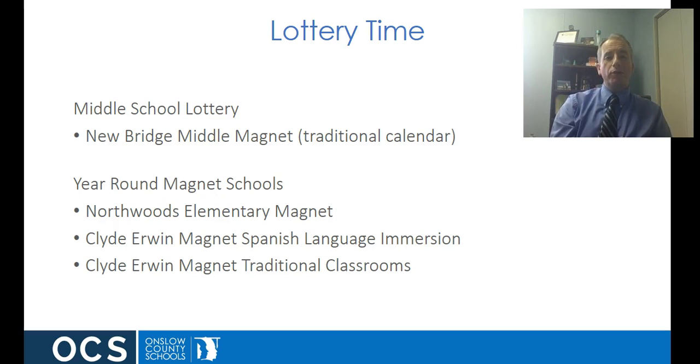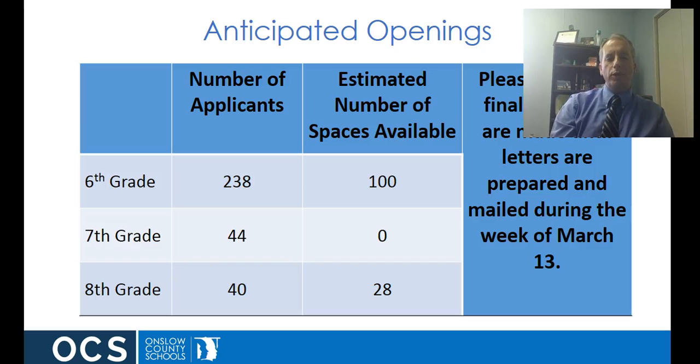So at this point, if we were live, we would be going into the lottery itself. We would walk through that. This is current as of just a few minutes ago here. And so this should be pretty much the numbers that we'll see at the lottery itself. We anticipate offering about 100 seats at Newbridge Middle Magnet School, and there are 238 applicants this year. 7th grade right now appears that they are full. They're actually a little bit over where we shoot for, which is 175 total kids.